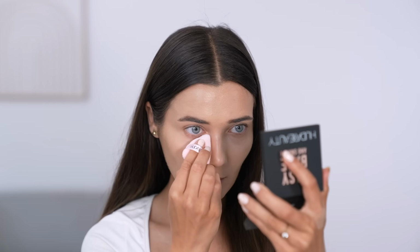Ooh, it's like a very, very subtle pinky shade. I was expecting this to be a lot more pink, but this is gonna be very wearable, I think. All right, so before I start creasing like crazy, let's quickly set this down. I'm gonna take the little sponge that they sent me, and then we're just gonna go straight in.